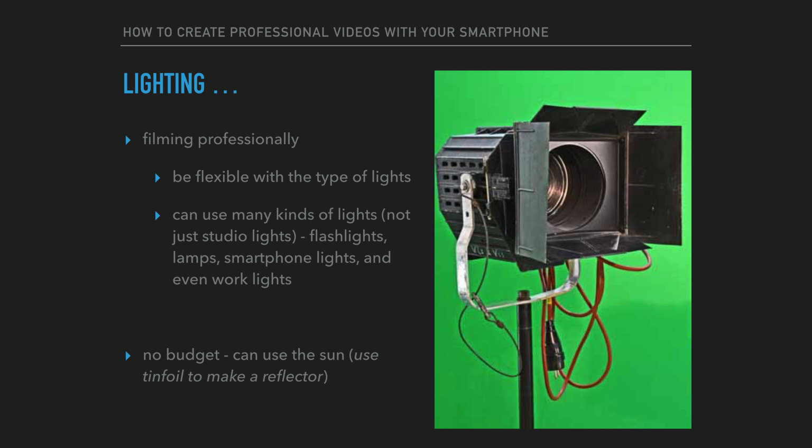Part of the key to filming professionally is to light a scene with professional lights or to be flexible with the nature and type of lights used. By being creative with the lighting process and the technologies used, you can achieve a professional result. You can use many kinds of lights, not just professional studio lights. You'll lose some fine control and a bit of light quality, but with hard work and many hours of lighting, you can pull off a great scene.